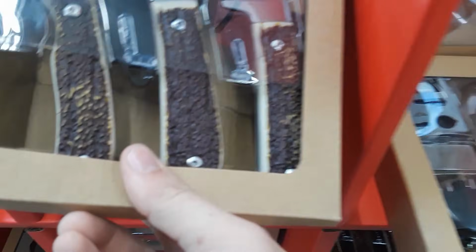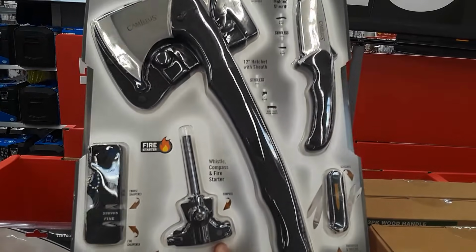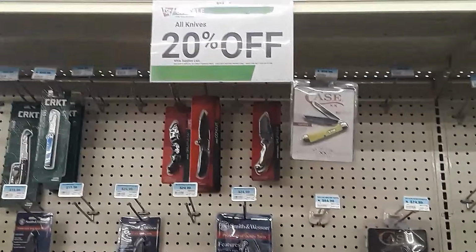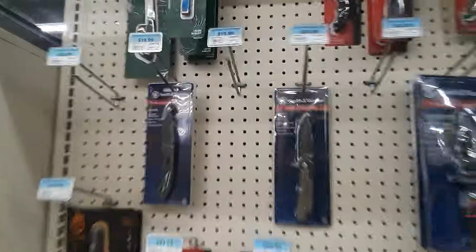Some stag handled Ozark Trails. Probably not real stag, but you know. And this Camillus pack is actually really interesting. I looked at this last year. I have a video about that. You can check that out. But cool stuff overall. Ooh, that's interesting. Let's see if there's anything here worth grabbing.